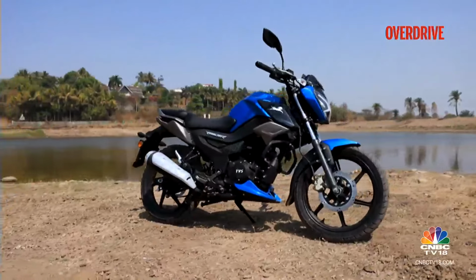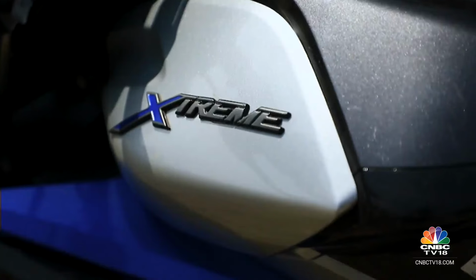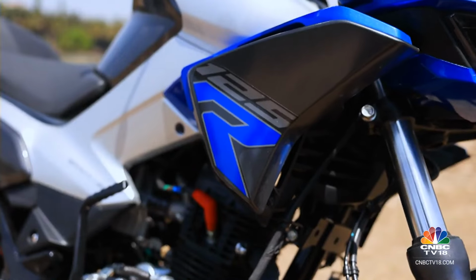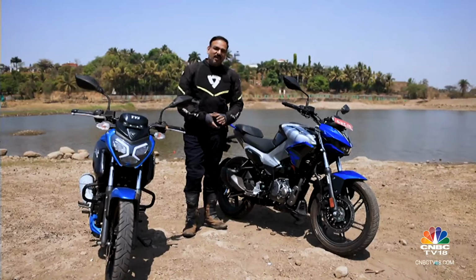And speaking of hero, not the one to be sitting silently in one corner, they're throwing their hat in the ring with the new Xtreme 125R. It's like David is lining up another stone for the Goliath in the Raider.